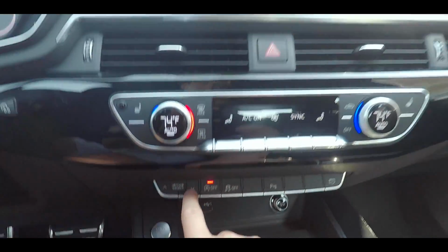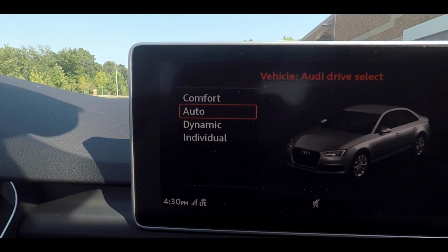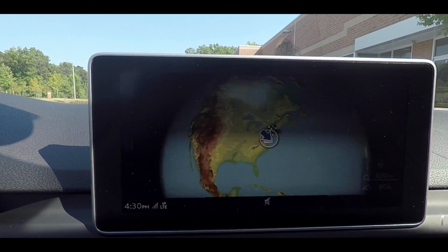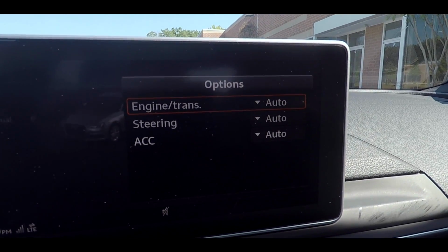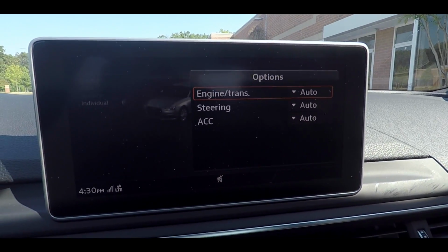Now, below the HVAC, you also have your drive select. So you can push down on this button and it'll change the screen. You can see the different modes here. You have comfort, auto, dynamic, and individual. Like I said before, under individual mode, you can change your engine, transmission, steering, and then the adaptive cruise control.